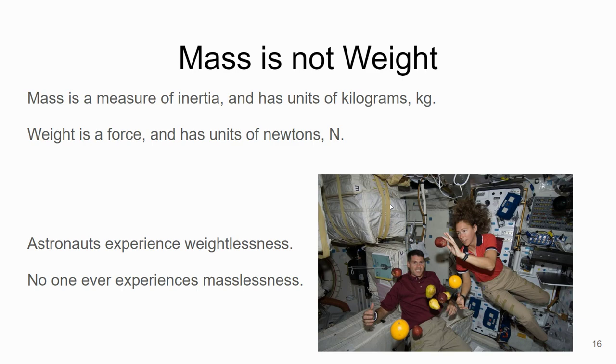So a couple things to remember today. One is that mass is not weight. Mass is a measure of inertia. It has units of kilograms, kg, and mass is a scalar. Weight, on the other hand, is a force. It has units of newtons, and it is a vector because it's a force. Forces are vectors. They have direction. So astronauts experience weightlessness, but they never experience masslessness. That's not a thing. That can't happen.